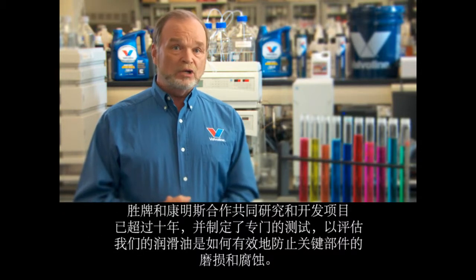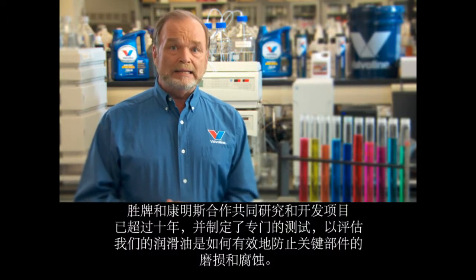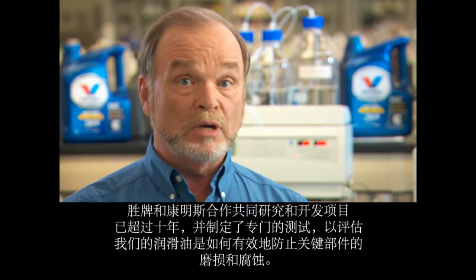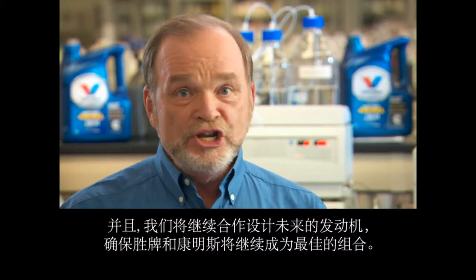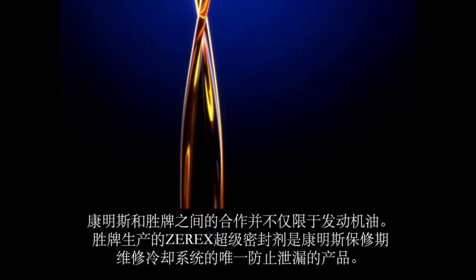Valvoline and Cummins have worked together on joint research and development projects for over a decade, and have developed specialized testing to evaluate how well our lubricants protect against critical component wear and corrosion. And our joint modeling work on future engine designs will ensure that together, Valvoline and Cummins will continue to be the number one combination. The collaboration between Cummins and Valvoline isn't limited to engine oils.